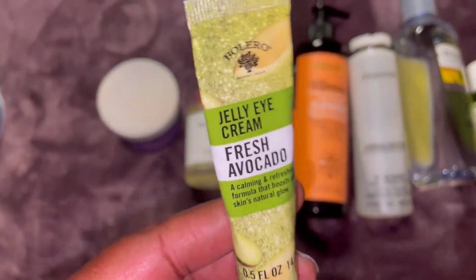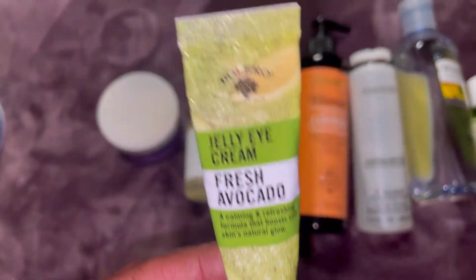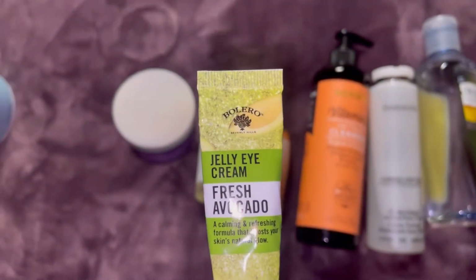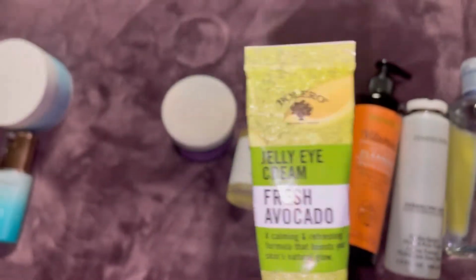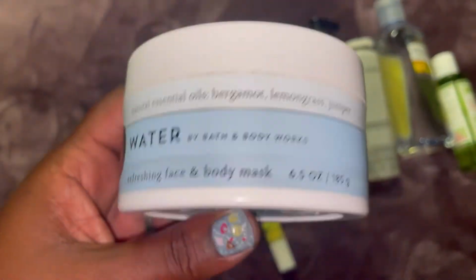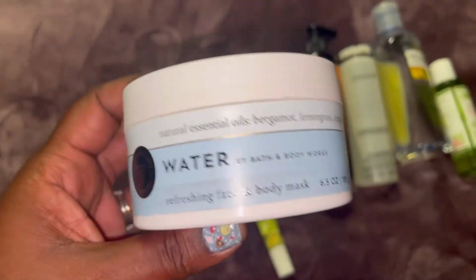And then I use this jelly eye cream in Fresh Avocado by Merrell from Dollar Tree. So I put this under my eyes as well, morning and night.